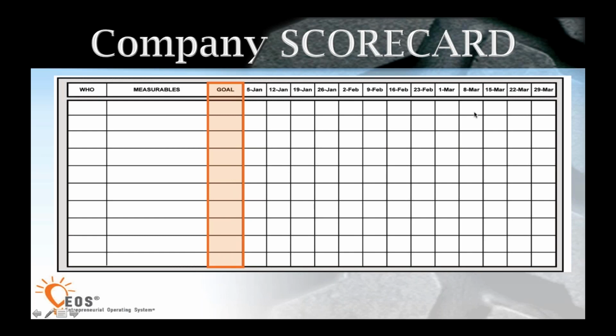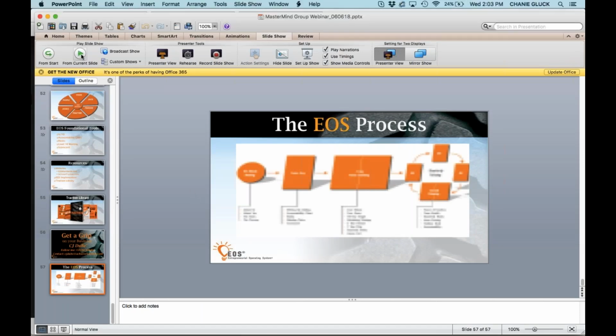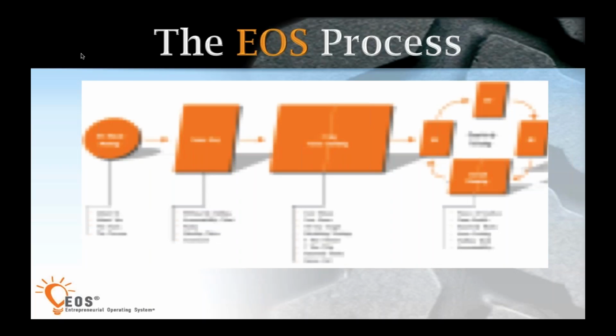Everything that we do to work with an implementer starts with what we call the 90-minute meeting. It's us giving you, the entrepreneurial company, 90 minutes of our time to walk you through the journey, which is a little bit of what I was doing today, to walk you through those six key components, to show you what it looks like to be running your business on EOS, because EOS is a business management system.